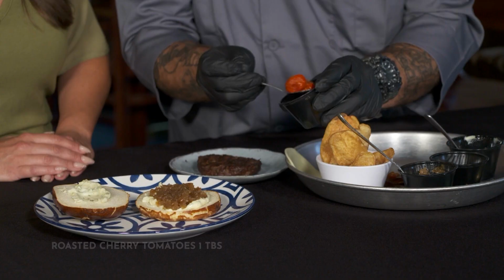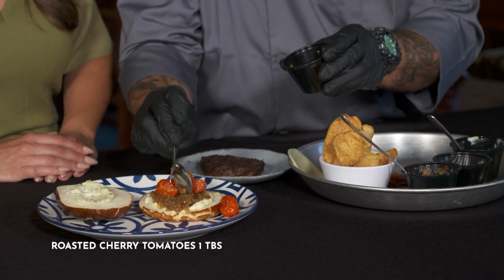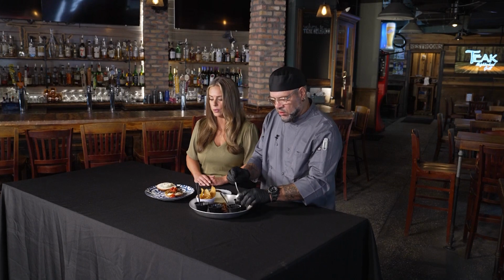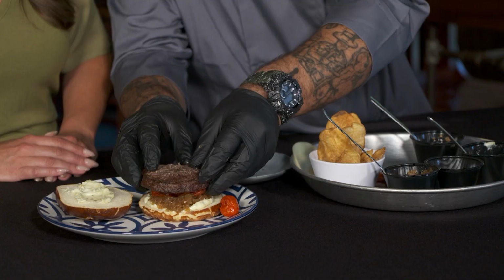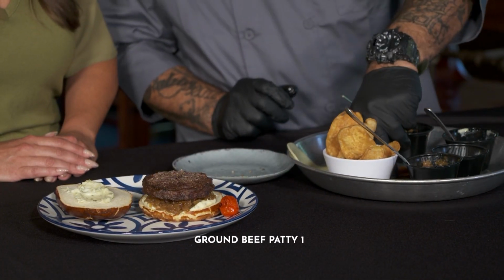And then we have roasted tomatoes. Oh, those look delicious. Very simple to make actually. It looks like you roast them here as well. Yes. They look beautiful. Salt, pepper, olive oil, oven. That's all you need. Oh, okay. I'm gonna put the burger on top. And then we have our bacon.